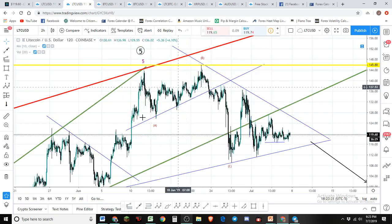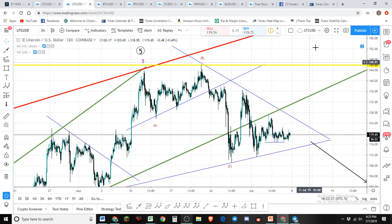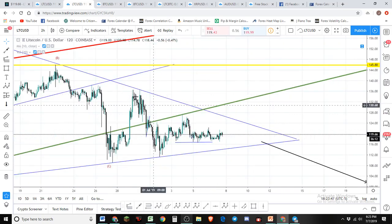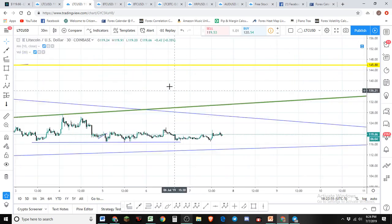So here's what we know. We know we've got this ABC. That's what we know so far. I'm pretty confident with that. So if it's done, we've got a 1, 2, and we're heading up for 3. That's a possibility. We want to be aware of that as a possibility. But I don't like this 5th wave. But that is okay. Now I need to be able to see 3 waves here in this particular wave. And I'll be honest with you, that is super tough to see 3 waves.